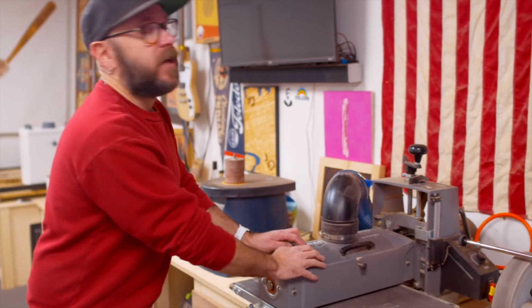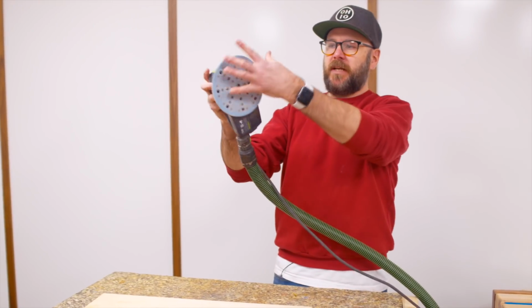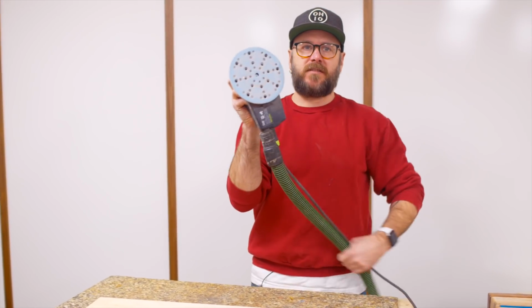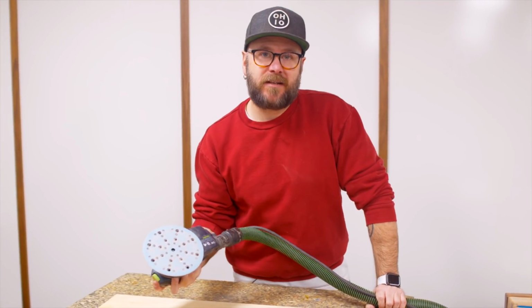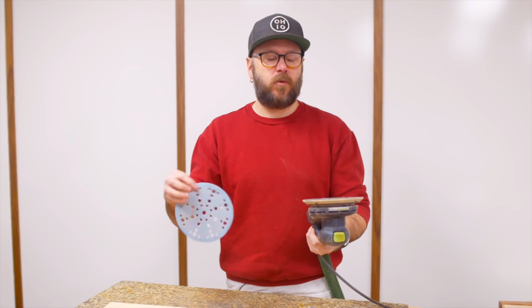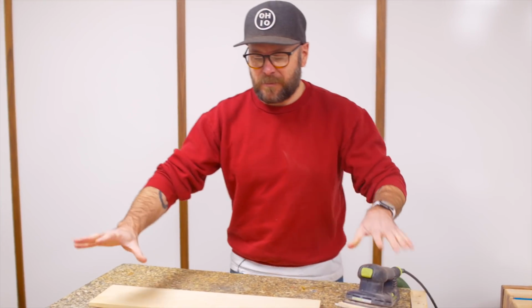But the sander that I use most, big old, I don't know, 5 inch, is that 6? Size doesn't matter, Dan. I use this in nearly every single project. It has really good dust collection when it's on. And then you'll see me sanding here.